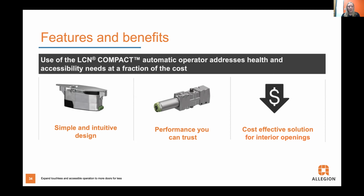And I hit on this briefly, but it is designed for interior openings. So this isn't meant to replace traditional automatic operators in something like an exterior vestibule that may need all those bells and whistles. This is really just to provide a clean, simple, cost-effective solution to automate interior entryways that may not have been able to be automated before due to limitations of complexity, cost, labor involved, and so forth.